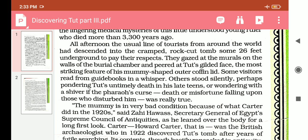Gazed means to look in surprise or in admiration. Murals means a painting or other artwork executed directly on the wall. Gilded means covered with a thin sheet or coating of gold. Striking means prominent. Whisper means to speak in a low voice. Pondering means to think about something carefully.